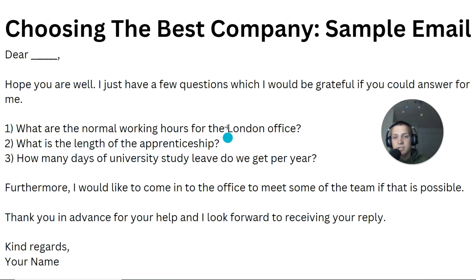And it means you'll get some questions answered straight away. This is where you put the key questions you need to know really soon. And then you can save all the other questions for when you come into the office. And then usually they'll just reply saying, yep, no problem. They'll answer those questions and also go about organising the visit.